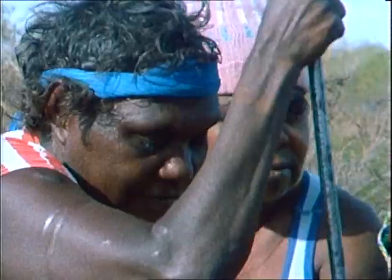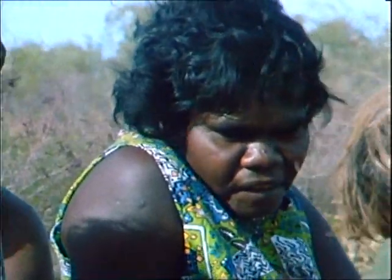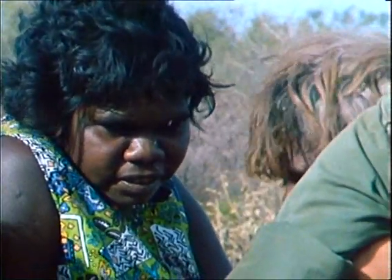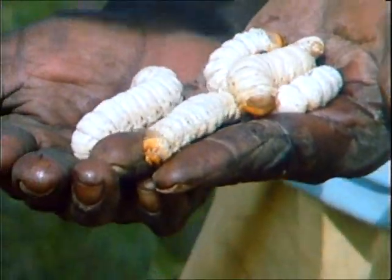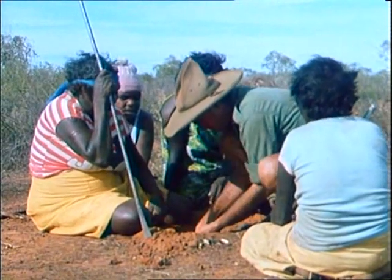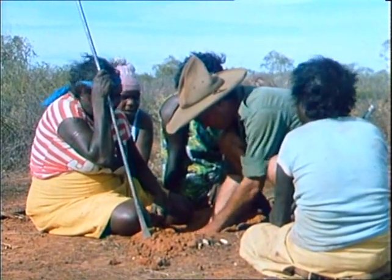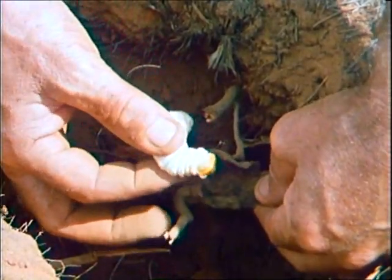These women are descendants of the nomadic people who once populated the desert. And they still value these traditional foods more than anything else they eat today. This one? No. That one? Yeah. Ah, right, there we go. Hey, look at that. Good one.